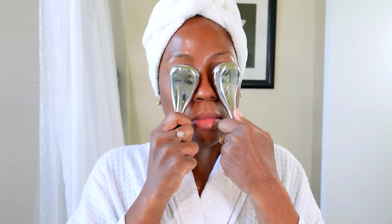Cryotherapy is so beneficial and revitalizing to the skin. It constricts blood vessels, helping the skin firm up. These guys right here are made out of medical grade stainless steel, and they come in so many fun colors and with this cute case that you store in the freezer. If you want to make sure that the liquid freezes in the protruding part, then you can store it like this. I like to make sure that the liquid freezes on the bulb because I like to just do the whole entire face.